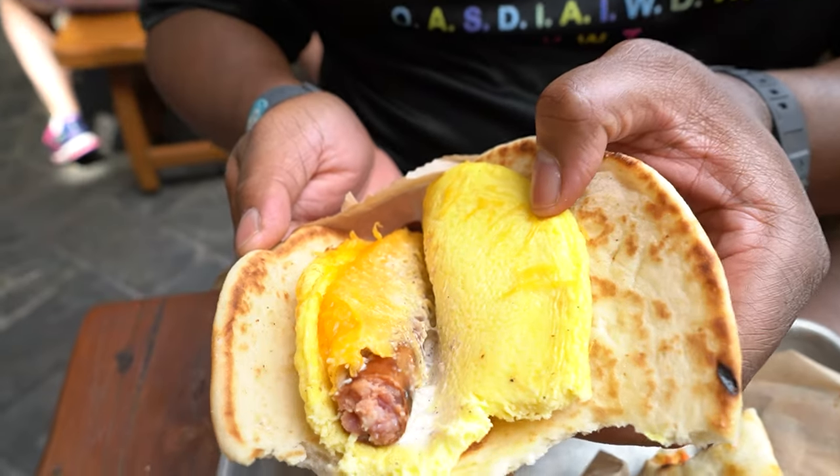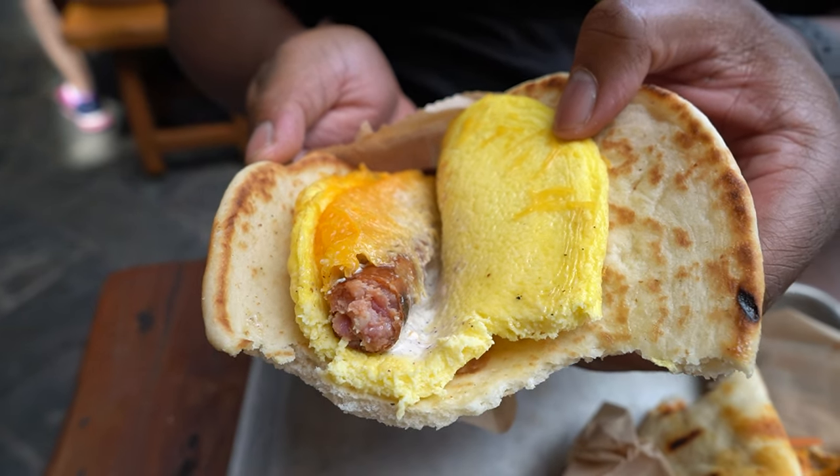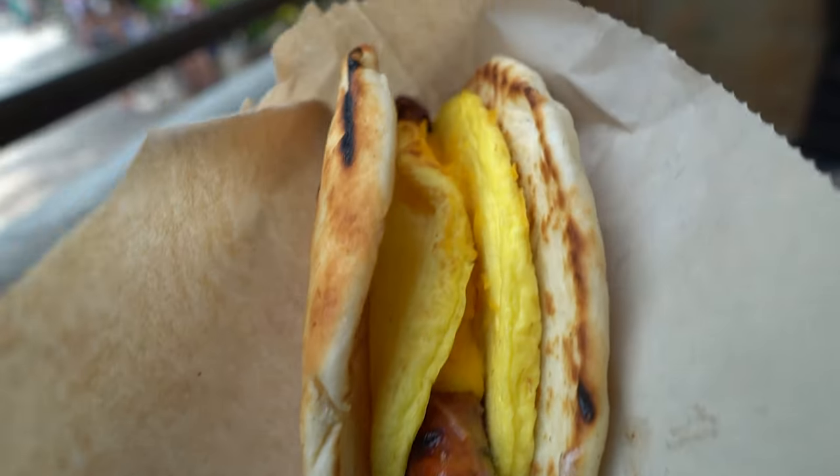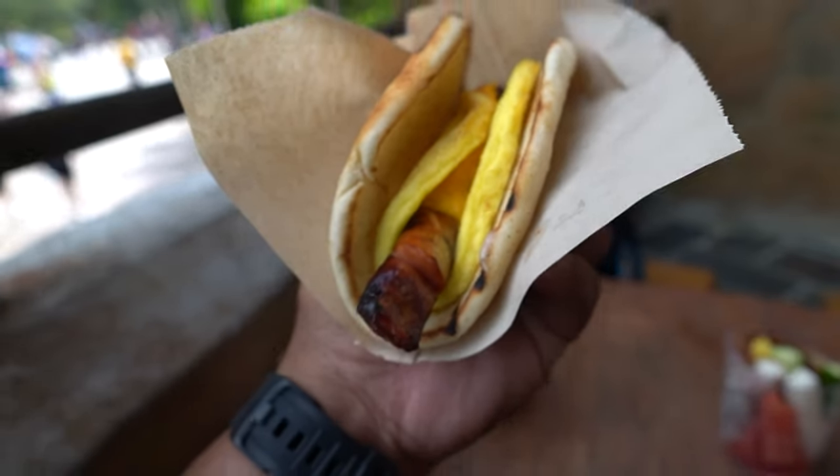I think right beneath the egg, there is a sauce. But there's so little of it compared to what you get in the vegan version of this, that it might as well not even be there. You can't taste it over the smokiness of the sausage and then the egg. It just sort of disappears.